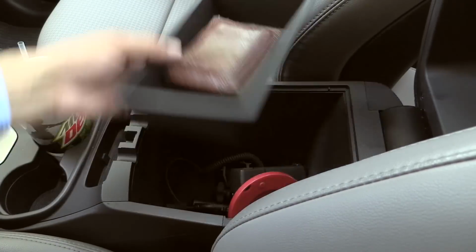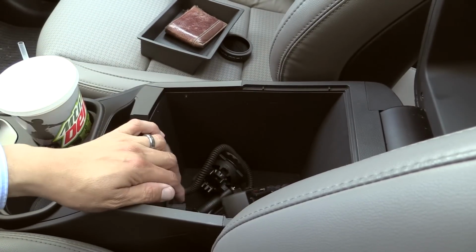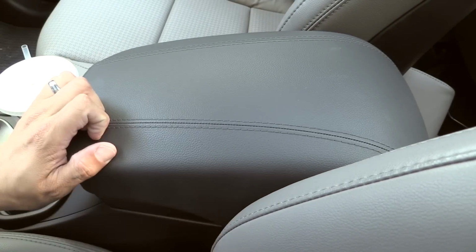If we open it, we have a tier for storage there, and then we have a very deep well. We can throw a lot of things in there. I was able to fit a gallon of milk for reference right there in there, but I was not able to close the lid with the gallon of milk inside.